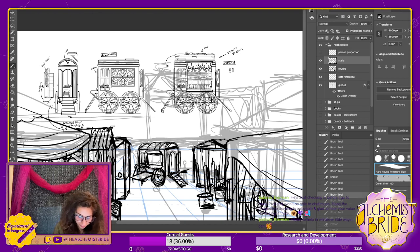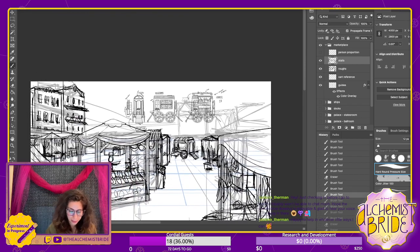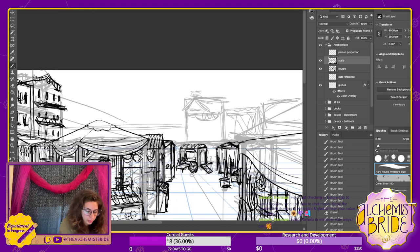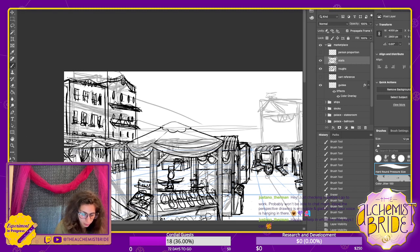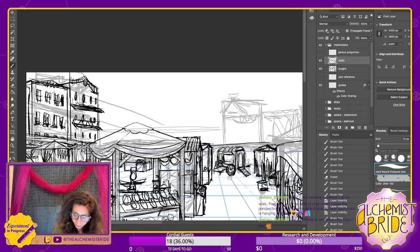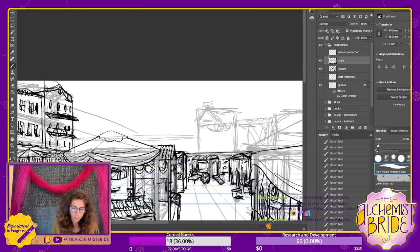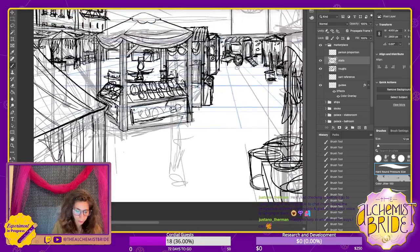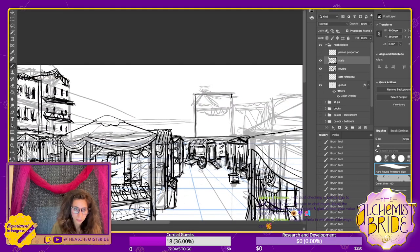Maybe I don't need a table there. That's not working out, but I like that table. So we have our cart. We have this wall back here. And then the wall kind of continues here, like behind her. It's a stone wall back here. And then more buildings, probably, because it's in town. People can come. The entrance is somewhere over here, right? And you can walk in, I assume.